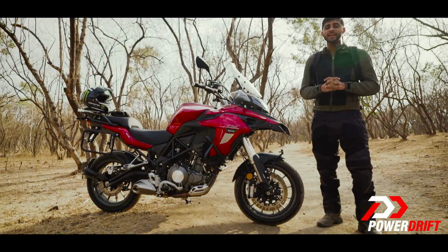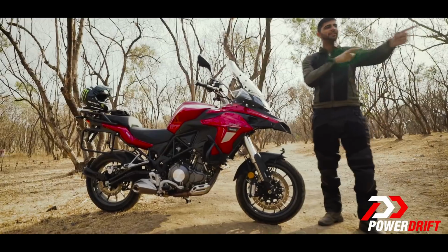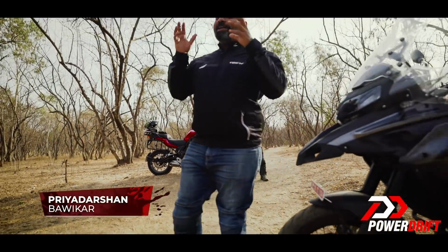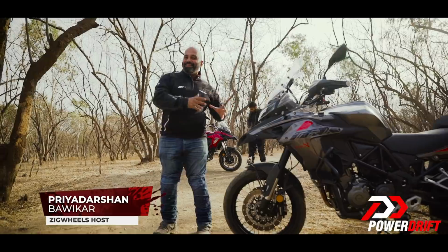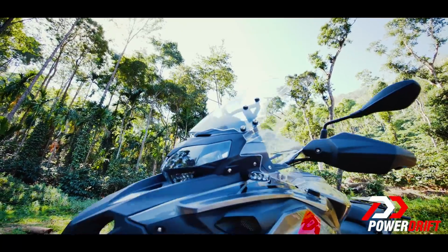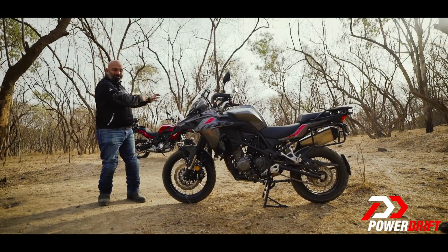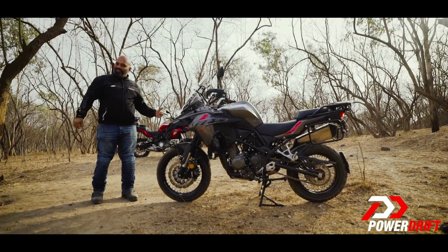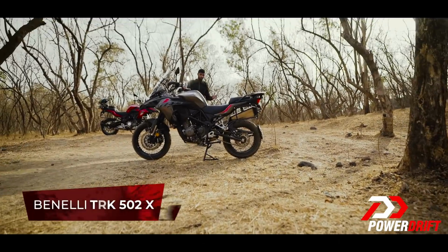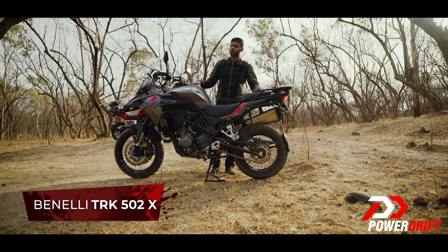That's because Benelli has reserved its off-roading arsenal for the 502's better half. That's right, Varun. Adventure means getting a 19-inch front, wire spoke wheels, dual sport tires, long travel suspension, pretty much the works. So, if you want to head deeper into the woods, you have to get one of these, the 502X.